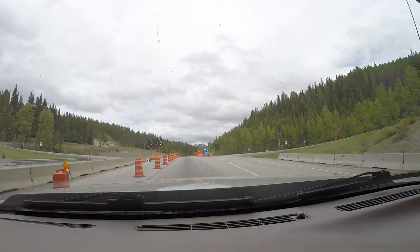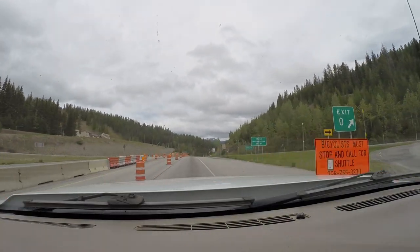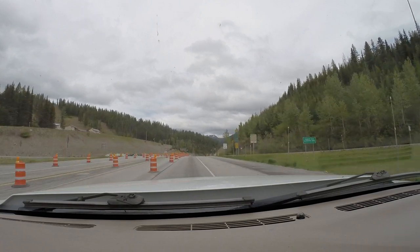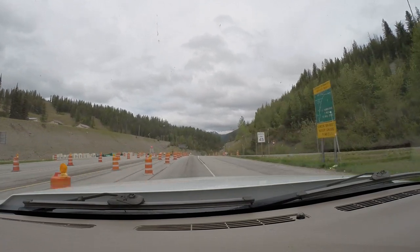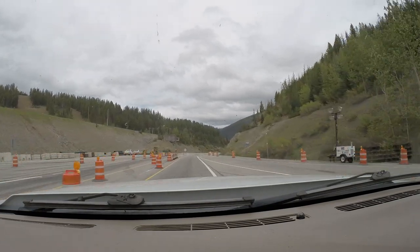I don't think we'll take the pass. I'm not taking a bicycle down this either. No, really. Check brakes. Steep grade.